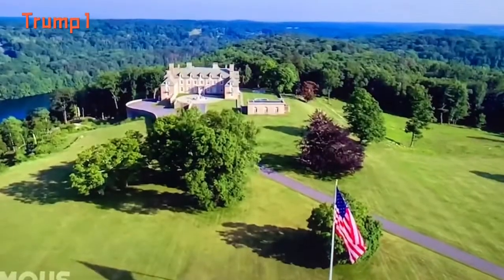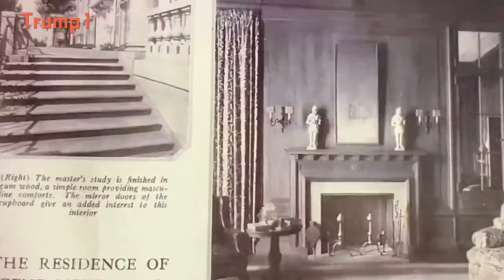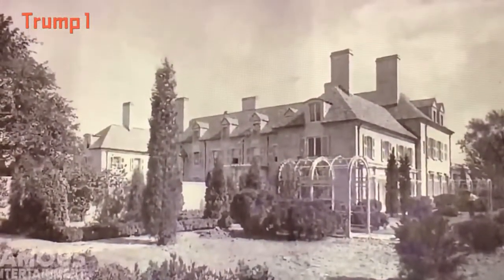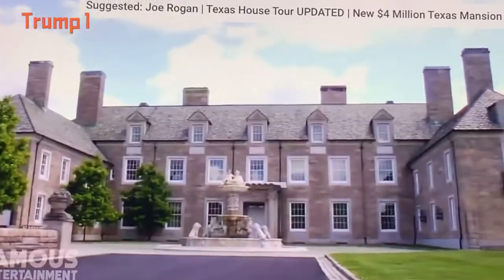The property we're going to look at is his suburban base, also known as Seven Springs, one of Trump's more under-the-radar residences. Donald Trump purchased a 213-acre property in Bedford, New York, which is about 45 miles north of New York City. He reportedly paid $7.5 million for the property and had plans to turn it into a golf course, but it's remained a private house to this day.